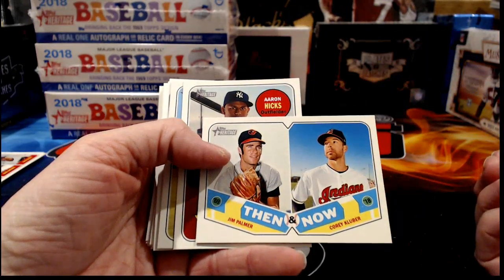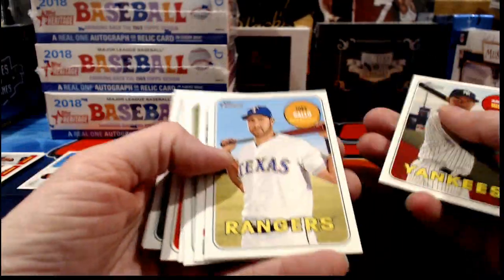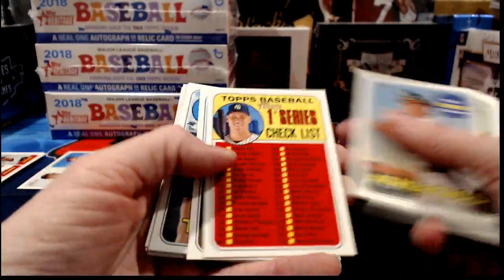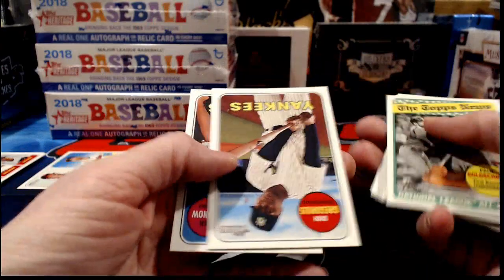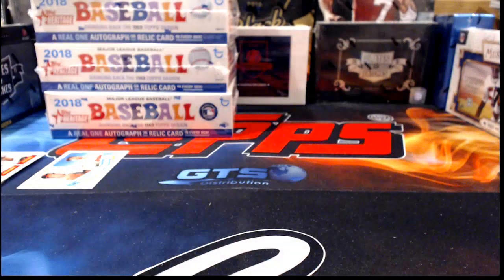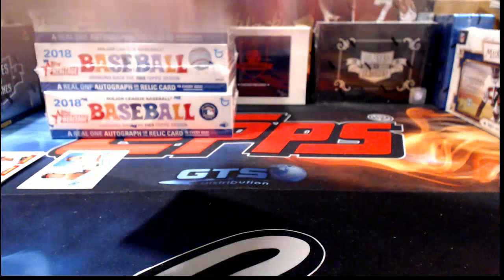This is an example of the then and now variation I was talking about earlier, once again with two different teams on it. So it has to be set aside and divvied up after the break using random.org. I don't know what we would do without random.org. It seems like we use it a lot.